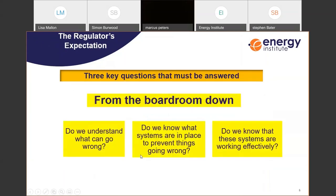Regulators' expectations. Three key things that must be answered. From the boardroom down, do we understand what can go wrong? Do we know what systems are in place to prevent things going wrong? Do we know that these systems are working effectively?